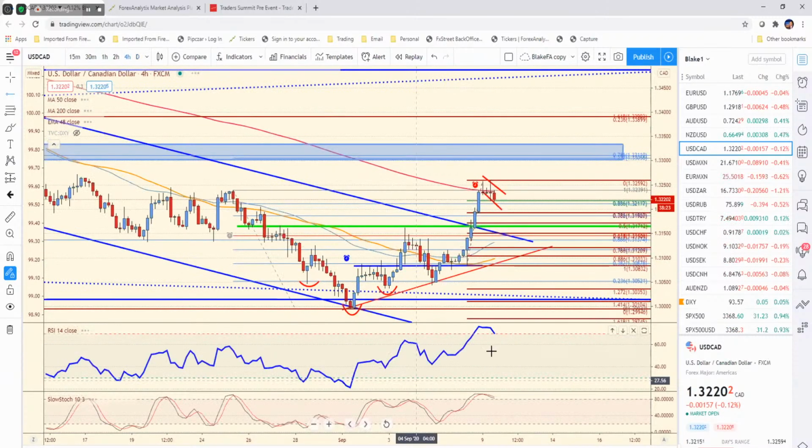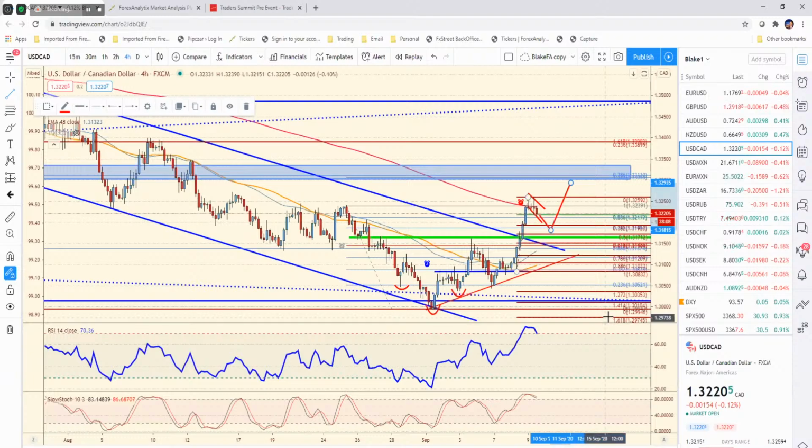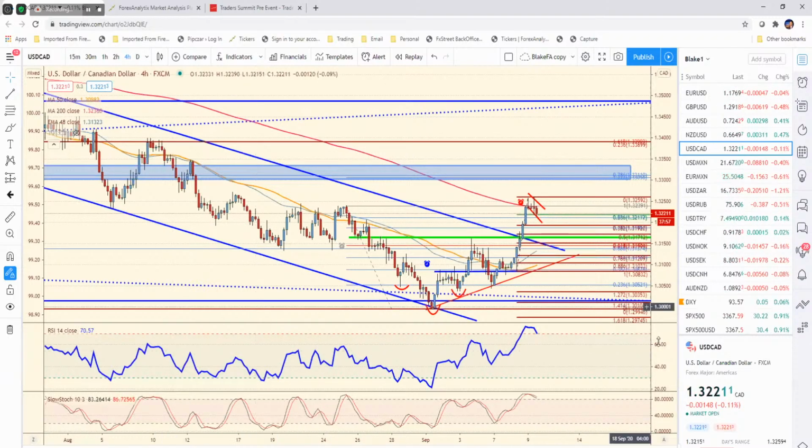So with the Bank of Canada today, we might do something like this, right? Or if we're just bull flagging, we might just take off to the upside. It's quite possible. So it depends on what the Bank of Canada says and how hawkish or dovish they are. So we'll see how that goes.